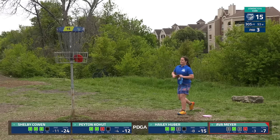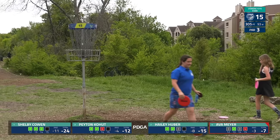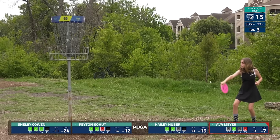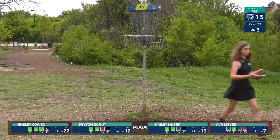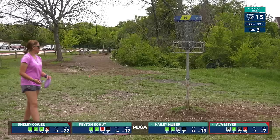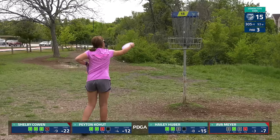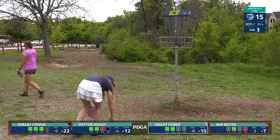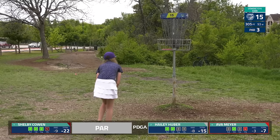Scary. You going to be able to reach that? Scary basket, elevated. Yeah, on the Pro Tour, at least sometimes you get something surrounding the pole. It just looks kind of scarier when it's just the pole there. Yeah, almost like it's just suspended up there. Hailey able to clean up that par. Peyton going to be looking to do the same. Very nice. He'll move us into hole 16.